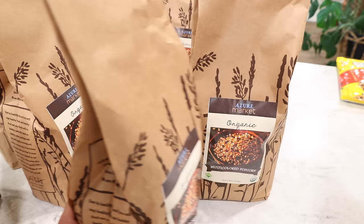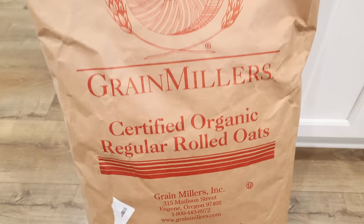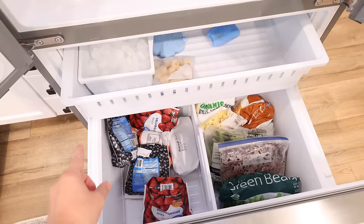The last thing in my order was a 25-pound bag of certified organic regular oats, and I just buy it in the 25-pound bag because I use this for my homemade granola. So I go through a lot of rolled oats, and it just ends up being cheaper to buy it in bulk. Okay, so now it's time to clean the fridge and the freezer and get the food organized in here.